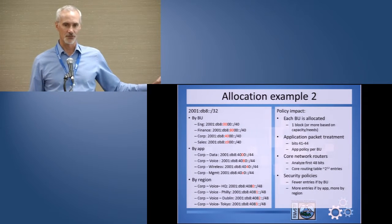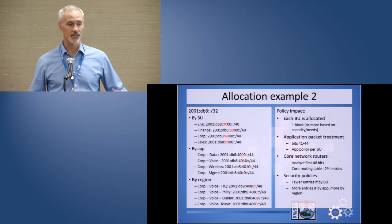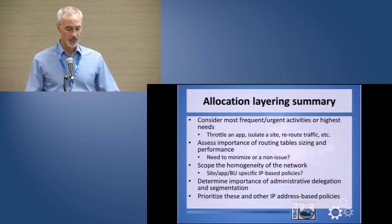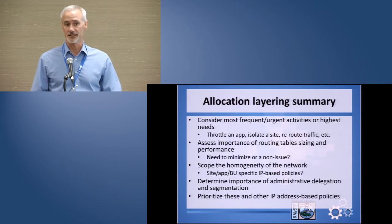And so these two examples are just using these three criteria: core level, a business unit, and then an application. But you may have additional criteria to think about. Again, think about your IP-based policies that you implement in your network. So to summarize, basically, to think about that.